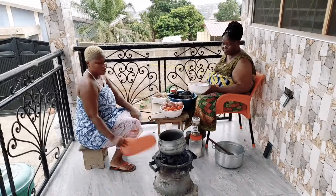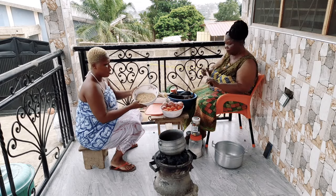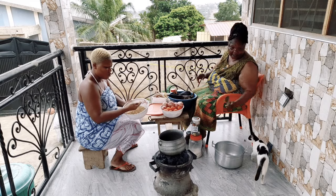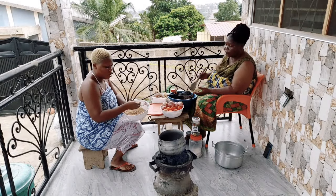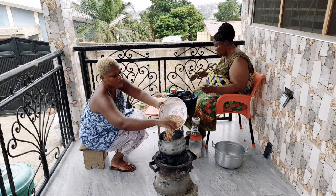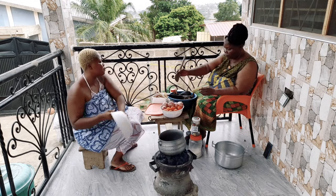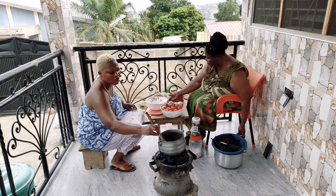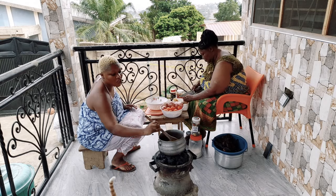So let's start. We are about to roast the rere. This is not a gushy one. It looks like a gushy, but it's not a gushy. This is rare. I'll look for the English name, and if I don't find it, put it in the comment section.